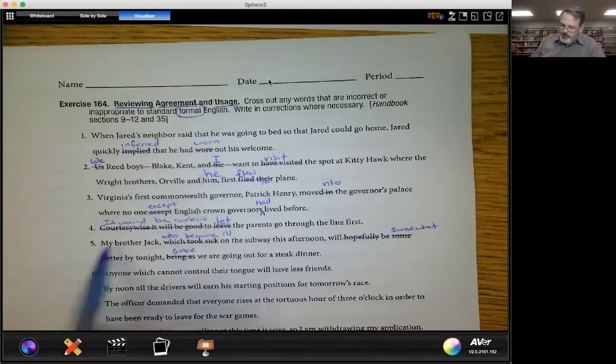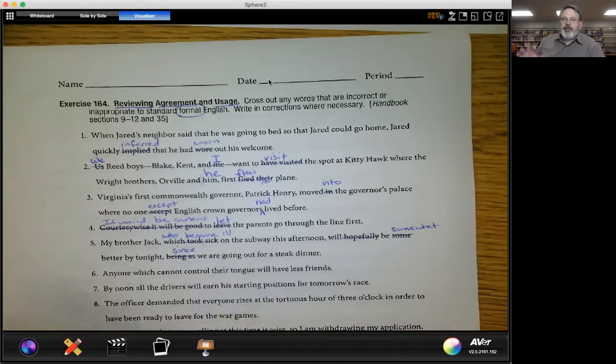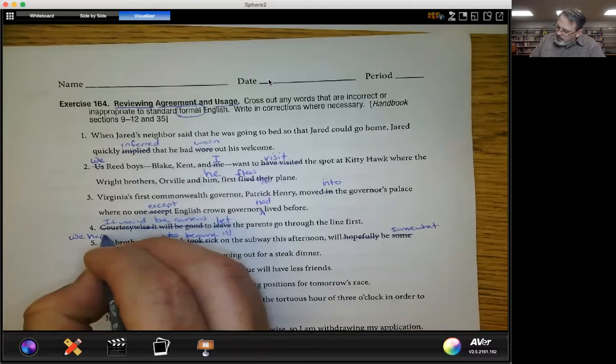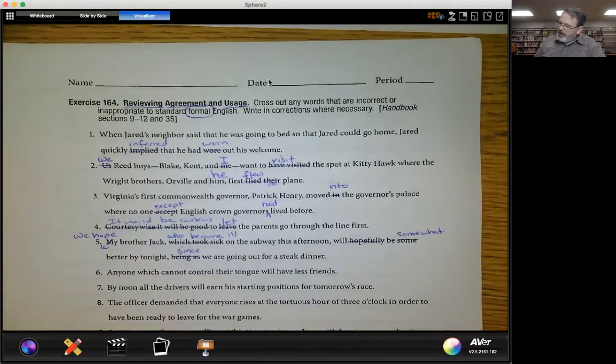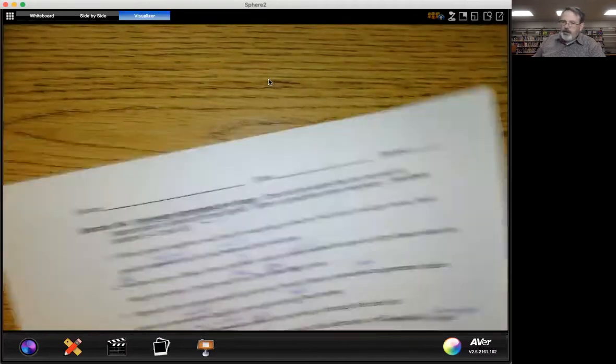Okay, so all that's right except for my brother. My brother Jack is fine, except instead of saying will hopefully be somewhat better, way down here in the sentence, the whole statement is about the hope for him being better. So we need to say instead, we hope, and then make that lowercase. My brother Jack, who became ill on the subway this afternoon, will be somewhat better by tonight since we are going out for a steak dinner. That's a better sentence. That was a tough one. All right.